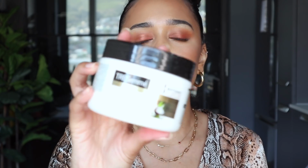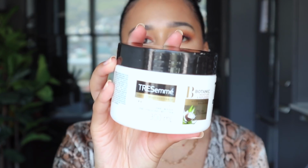This is their pre-wash and detangling butter. So I like to use this before I wash my hair. You basically use it like you would use a conditioner, except you use it before you shampoo your hair, and it really helps when you brush your hair out before you do anything. So the routine that I would use is pre-wash butter, brush my hair out, shampoo, conditioner, and then I'm done.